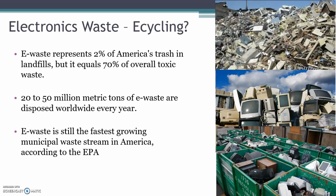Given the sheer volume of electronics and the hazardous materials that they may contain, consumers and generators are encouraged to seek environmentally safe options such as reusing these things, recycling when their electronics reach the end of their useful life, as opposed to just direct disposal.